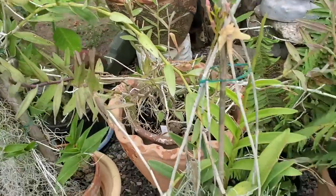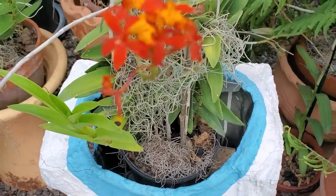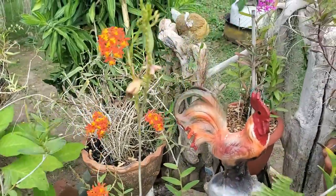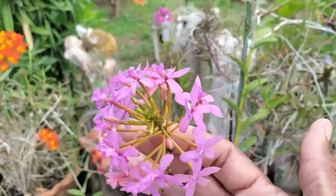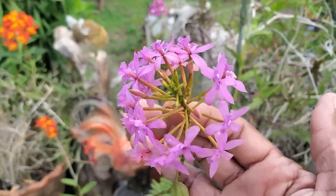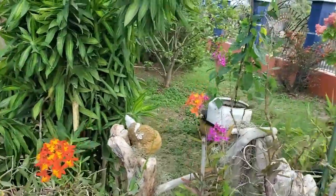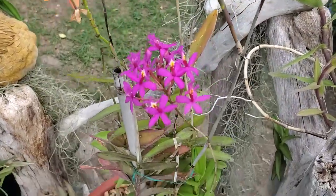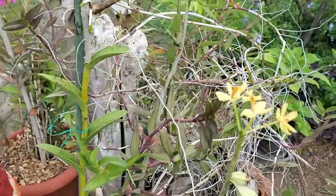And this one inside the torso, it was in bloom when I did the video. Still showing it to you. This is a light purple. The blooms are tiny, but the clusters make them stand out nonetheless. And over here is a different shade of purple, as you can see right here. So as I said before, they come in different shades and shapes and varieties.